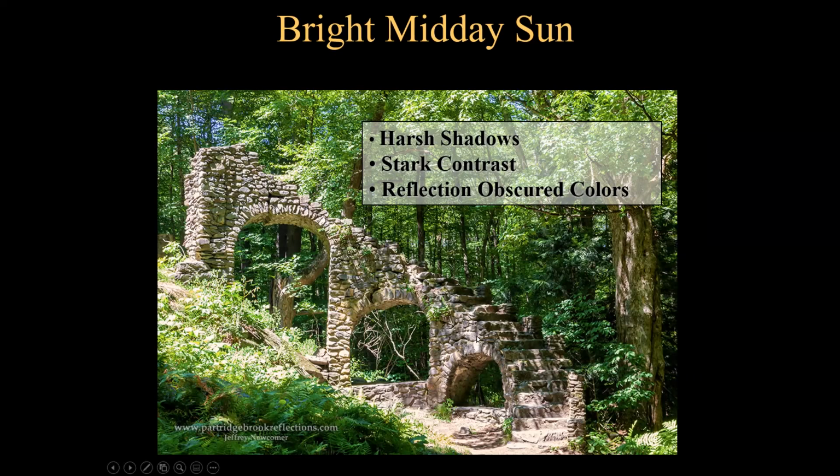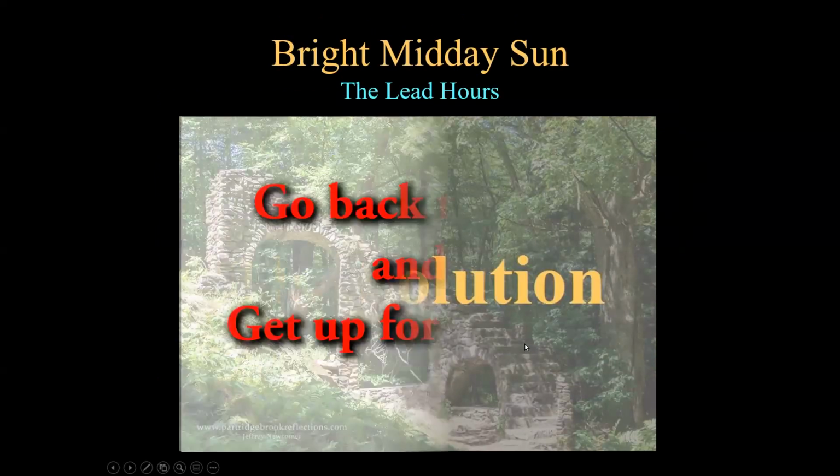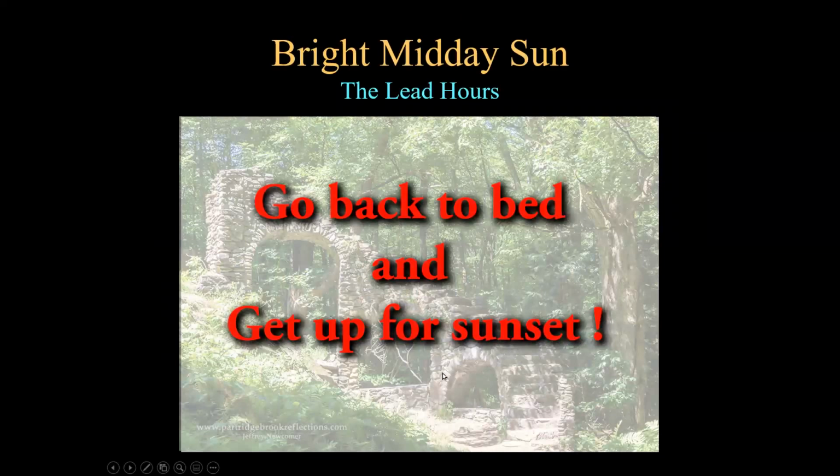And there are difficulties with this kind of light, to the point that if we talk about the golden hour, I often refer to this as the lead hours, time in midday. So what's the solution to this sort of situation? A lot of photographers will tell you the best solution is to go back to bed and get up at sunset, or maybe go back to your office and work on your pictures, but don't try to go out and shoot during this kind of light.